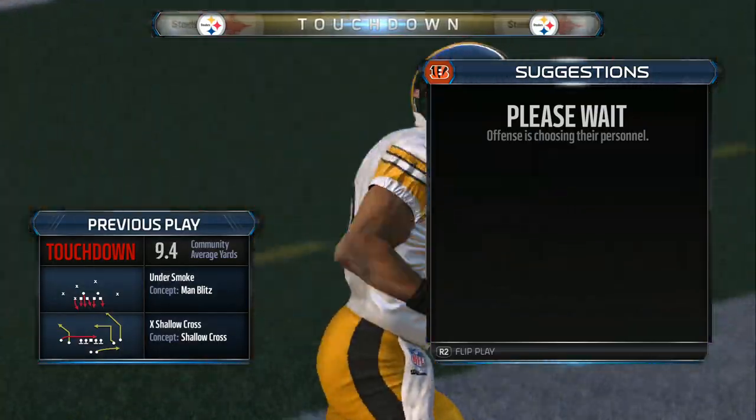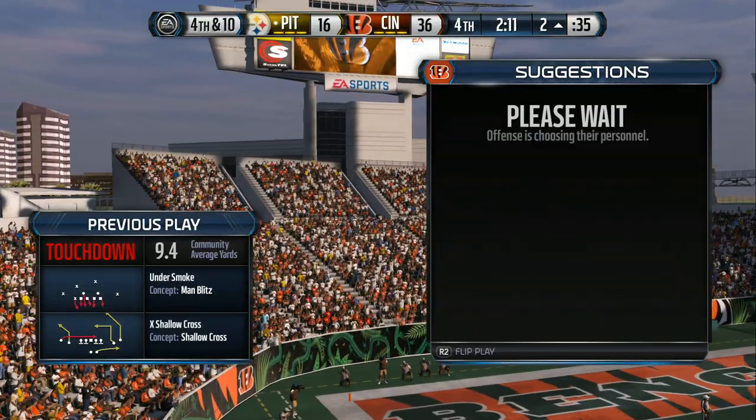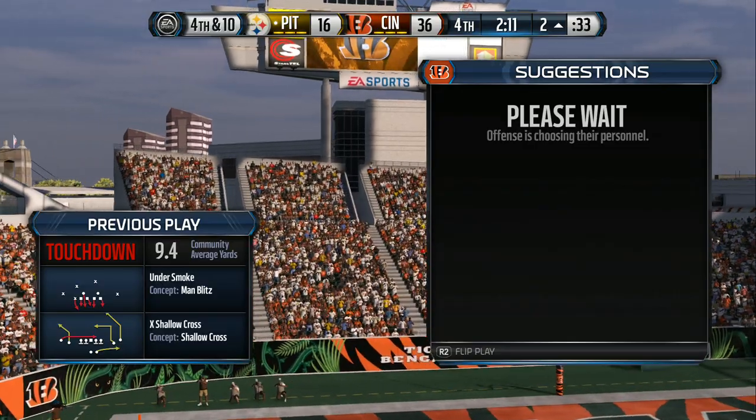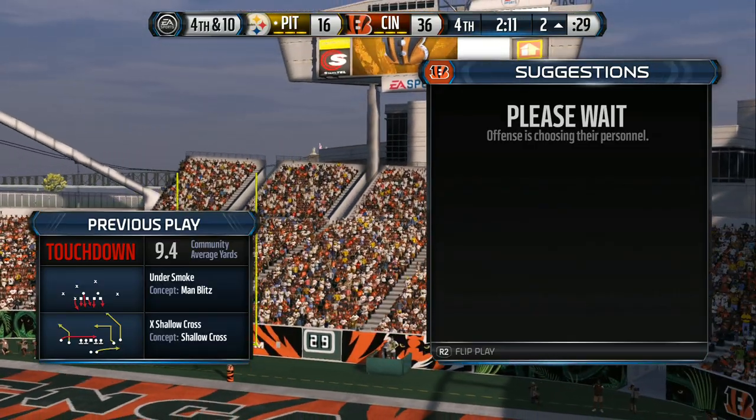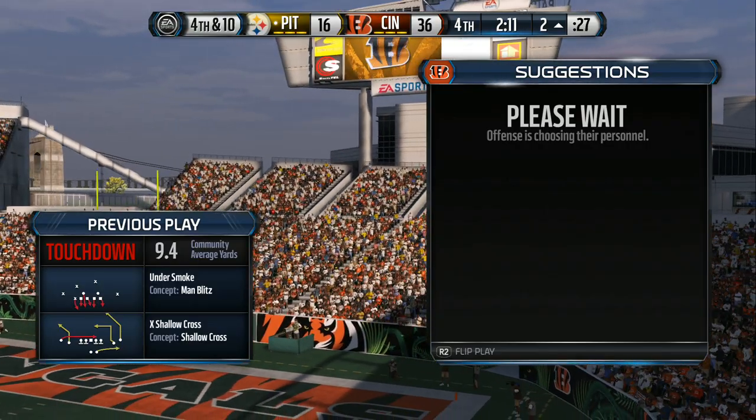Touchdown Steelers. When you're behind in a football game, drive down and score. They did that. Now the next time when they get back out there, they got to do it again. Show some patience and drive it down the field.